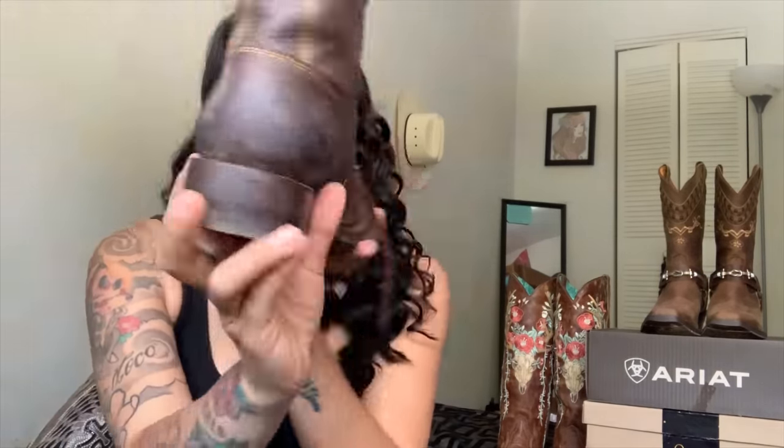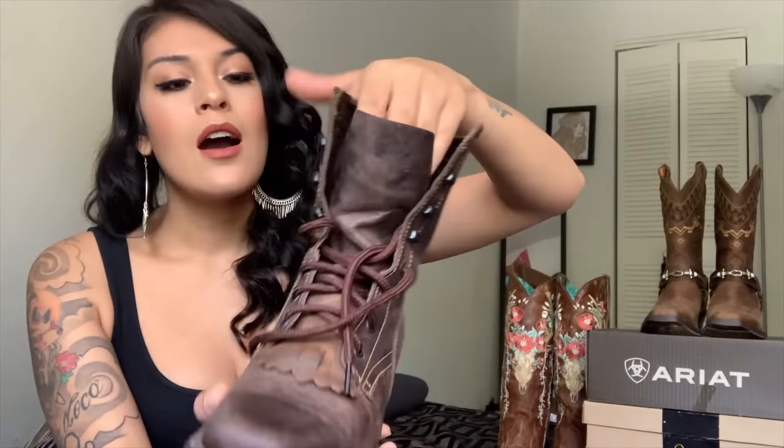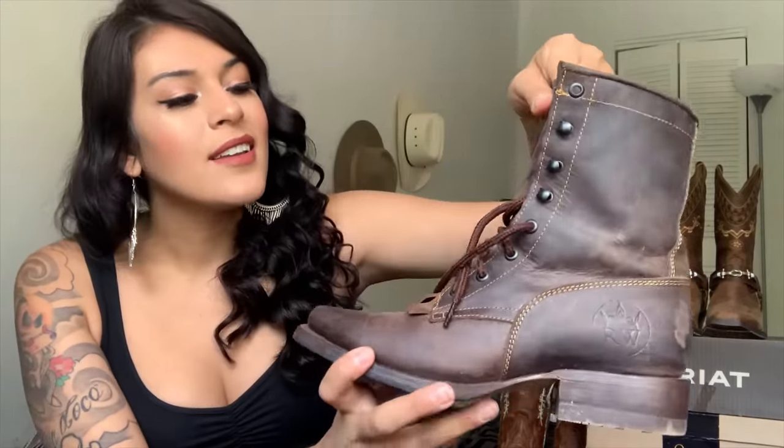Okay, so then the next boots that I have are my first, I guess you would call these lace-ups. These are from Raywelt, and I got these sent to me from Guadalajara Western Wear with my collaboration with them. This was a boot that I honestly loved so much. Initially I wanted the round toe Ariat lace-ups, but I found that these are so much better because you can wear these with dresses, shorts, skirts, anything really.